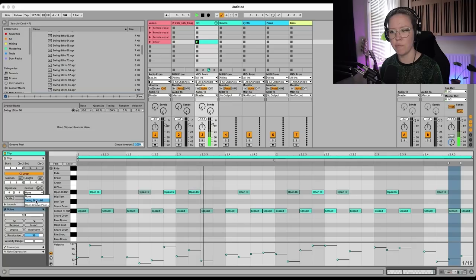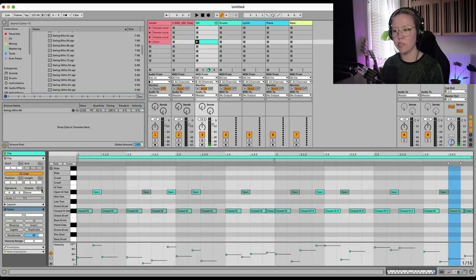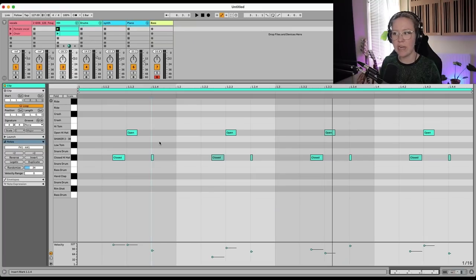And this is with Groove Pool. So much more interesting, so much more lively, and again, we really want that groove and drive in our hi-hats in house music. I have actually created another variation of the hi-hats.